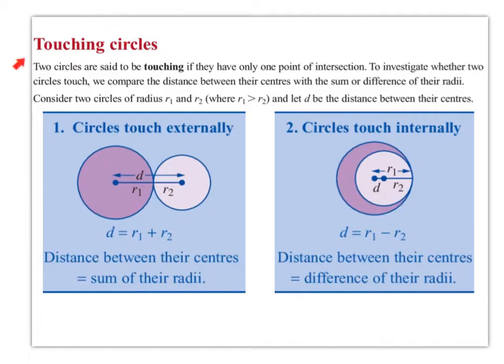Touching circles. Two circles are said to be touching if they have only one point of intersection. To investigate whether two circles touch, we compare the distance between their centres with the sum or difference of their radii. Consider two circles of radius r1 and r2, where r1 is greater than r2, and let d be the distance between their centres. So circles touch externally.